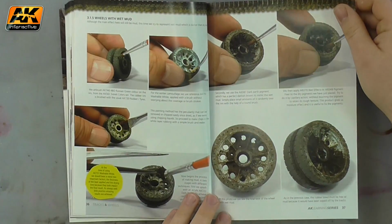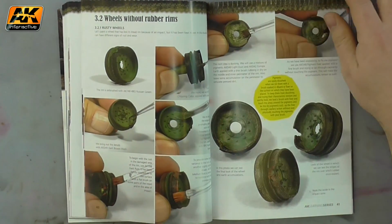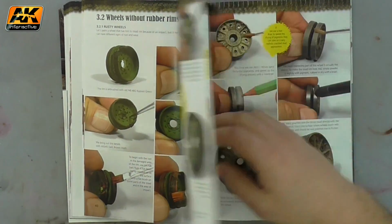It's sort of like, here is how you can do it as well as this in different ways, because there are lots of ways to do one thing and achieve that goal, and it depends on the modeler whether you go down that route of, say, just maybe using pigments or water, or maybe you want to actually use enamel paints or stuff like that. It's showing you the different ways to achieve the same effect, right? And as you can see, it even goes into rusting and damaged wheels and achieving that as well.